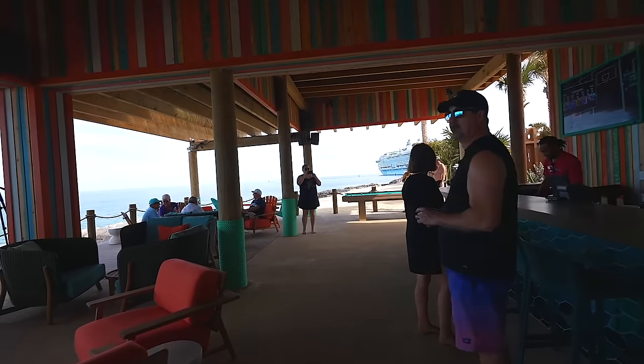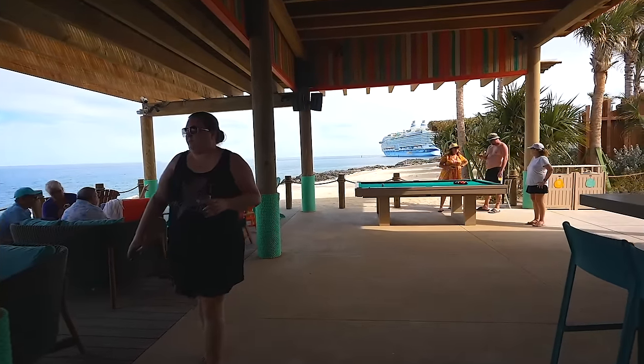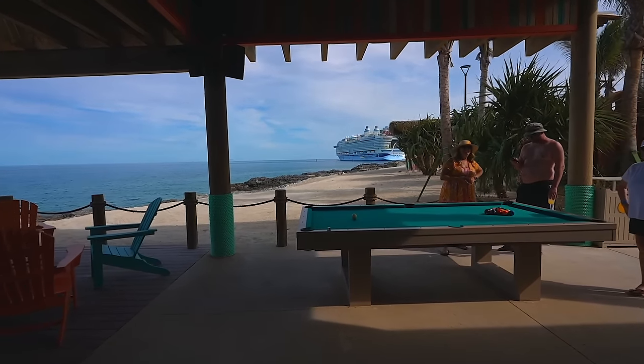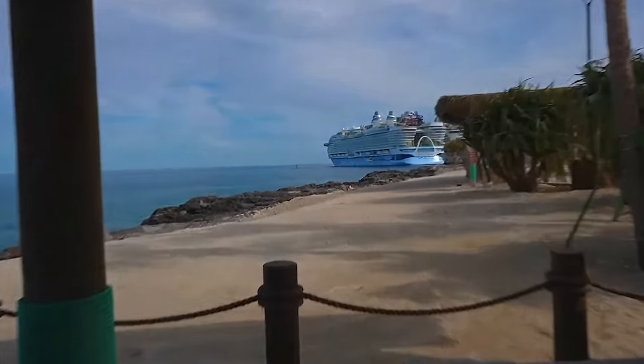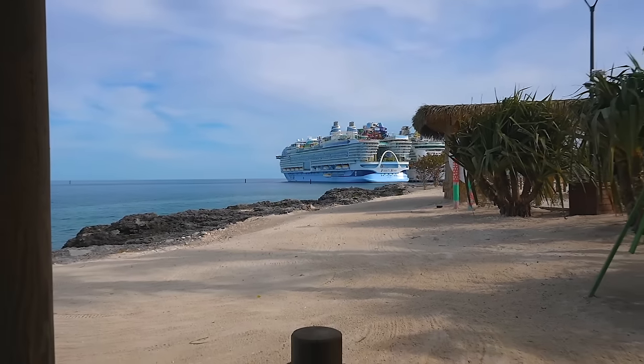And then we have a view of our ship right here, too. A little bit closer than the Cabana, you know? She is stunning. Look at that. Sorry to the Mariner, but she's the prettiest girl. Yeah, sorry, Mariner. Look at that. Prettiest girl in school. Wow. All right, well, that's kind of a quick tour of the place.